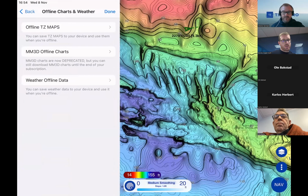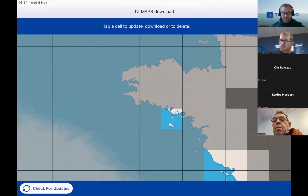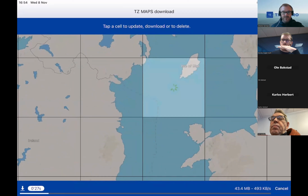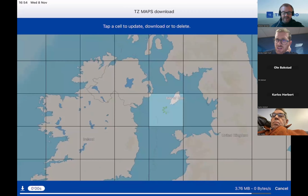Okay, so this is why it's very important for you guys to go to the offline TZMAPs here and select the cells of the charts, the chart cells that you need for your area. If you are sailing around the Isle of Man, you just select the area, and TZ iBoat will download the chart so that it can be available when you're not connected to the internet anymore. And so that you can have access to this area when you're sailing. Okay, so in a few seconds, the area will be downloaded. So it's still downloading, but it's gonna be over in a few seconds. Okay, so don't forget to download all the chart sets that you need for your navigation. You're not obliged to download everything, of course, but you can just select the cells that you really need for your navigation.